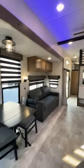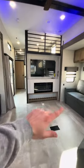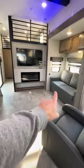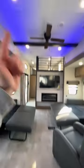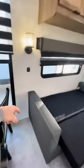This living area houses your dinette, two sofas, and a nice theater recliner. It's also got the electric fireplace underneath your huge smart TV. If you want to set these up for sleeping for guests, it's easy to do so. Bada bing, now you got sleeping for four guests out here. It's worth noting both of these have USB and USB-C ports right next to them, so your guests will be able to charge up at night.